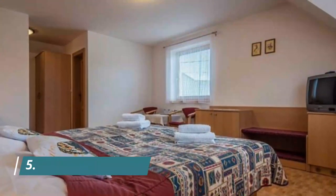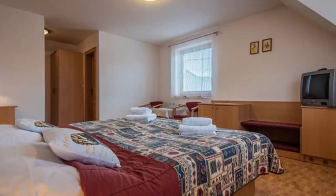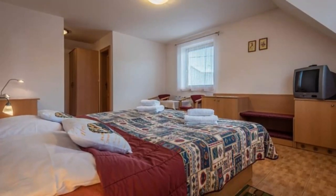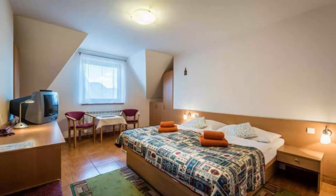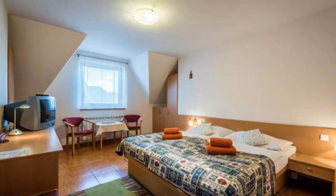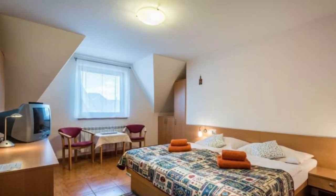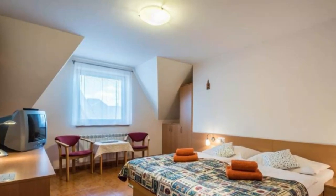Number 5. Pensión Eso. The ESO's restaurant serves traditional Slovak cuisine and homemade desserts, as well as international dishes and pizzas. It features a winter garden and a summer gazebo with meal service. At the tavern, a selection of wines can be enjoyed. All rooms come with a private bathroom with shower. Amenities include a TV with satellite channels. The nearest grocery store is 200 meters away. The main bus and train station can be found 4 kilometers from the ESO Pensión, in the city of Martin.